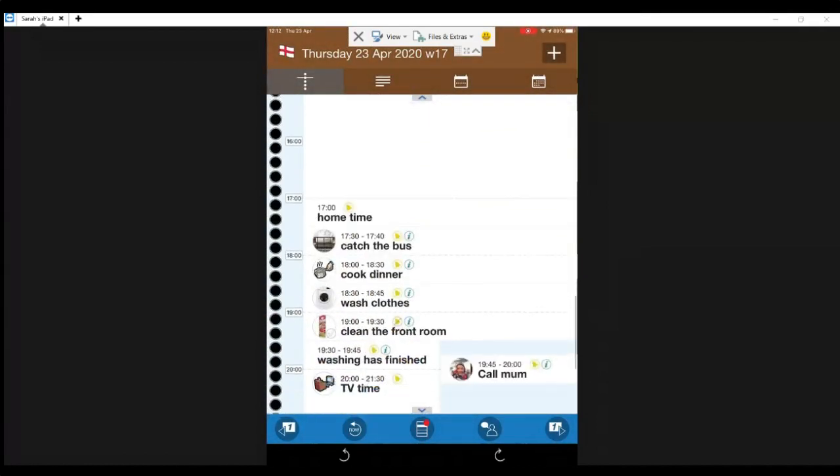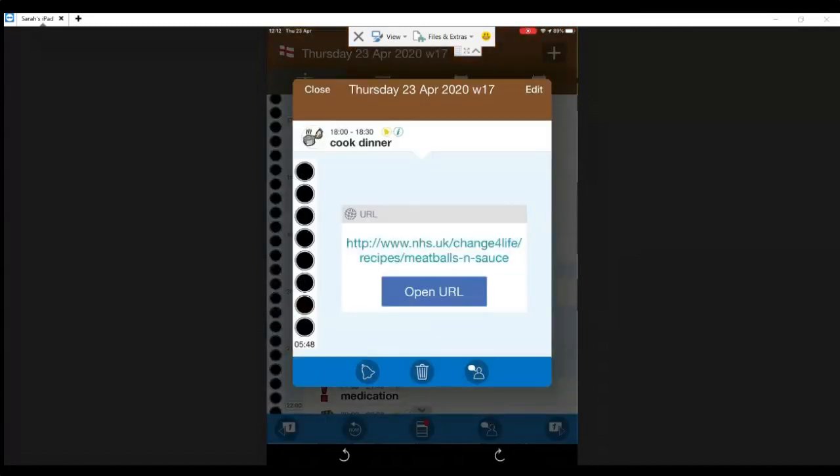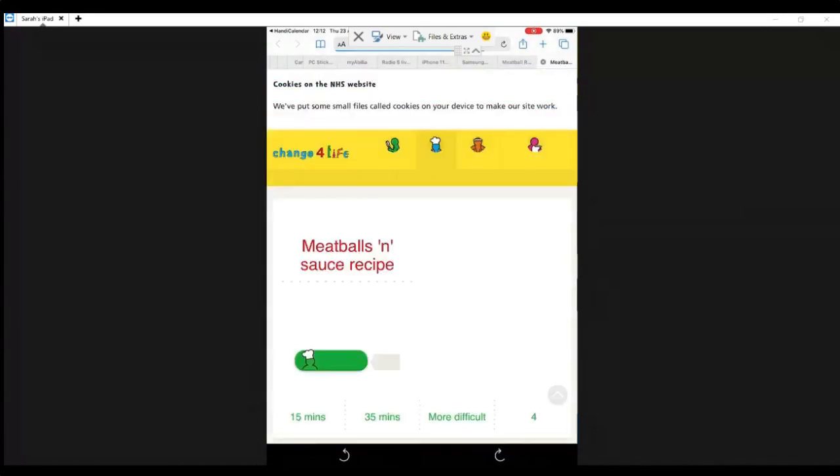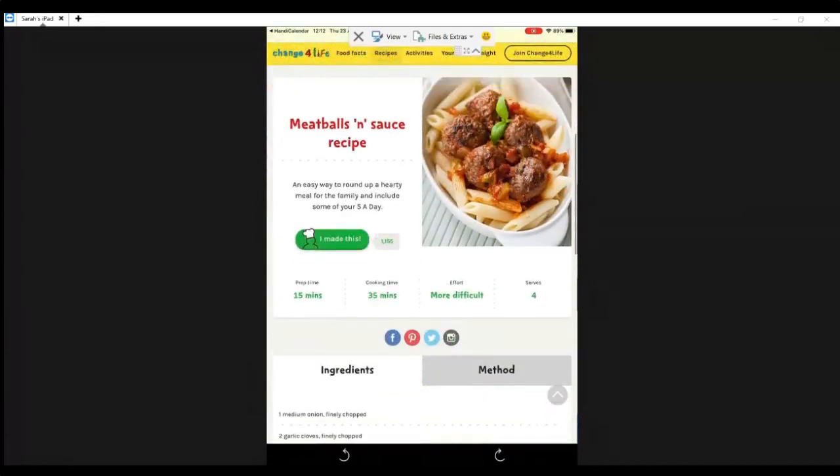You can also pop in links to websites. This one's under Cook Dinner, so this one takes you straight through to a recipe. So obviously you can set this up for somebody for all sorts.